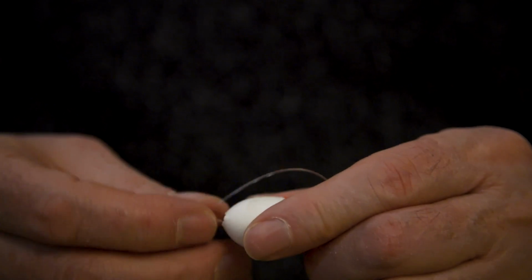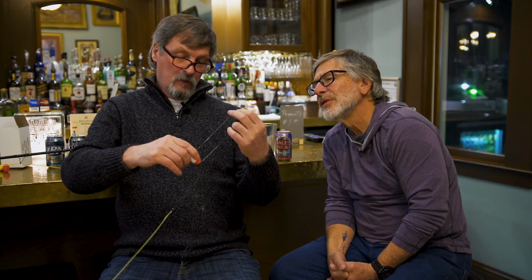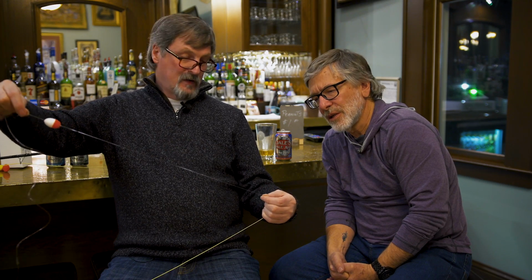So it's not a pendulum flopping around. Yep. And I just find that works better, especially in the wind. Okay. Now, if I want to adjust that, I just back it off. I'm just pulling the line through, and then I draw it down, and now you can see I've moved that down a foot. Okay. And I can move it all the way down.